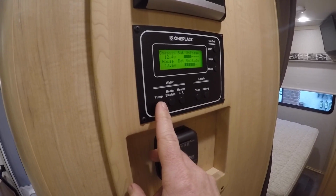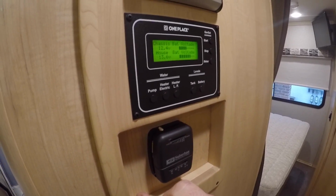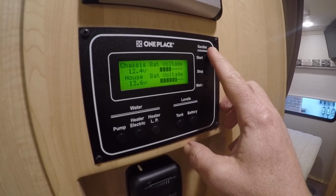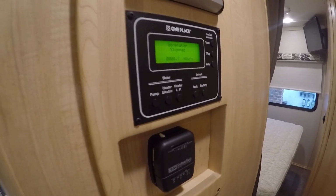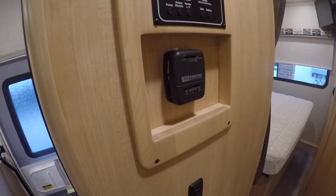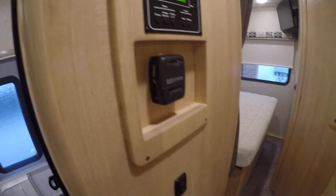You got controls for your water pump, also your water heater, which is your conventional 6-gallon by propane or by gas. Your generator can be started, as well as getting your meter and hours, just so you can keep track of that. Just below it, you have your Suburban switch here for your furnace, which you can actually get the propane furnace cooking.